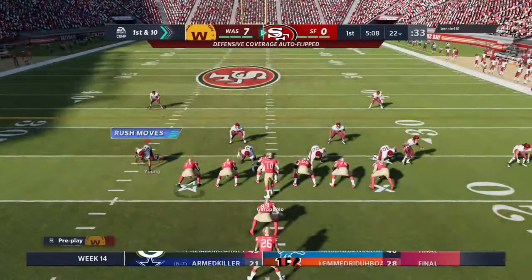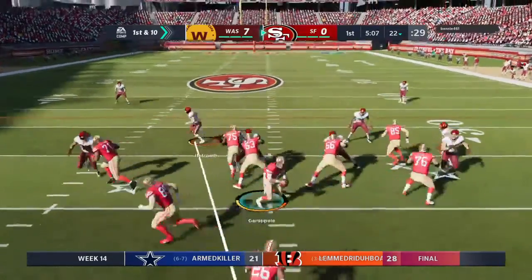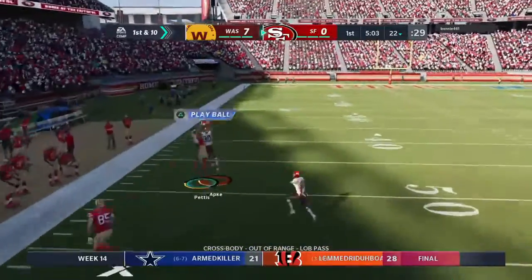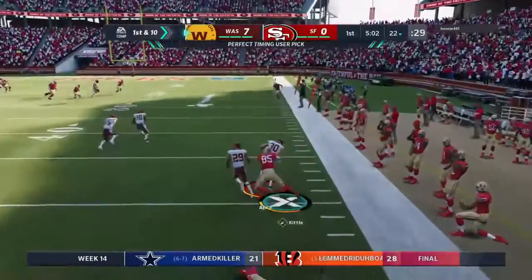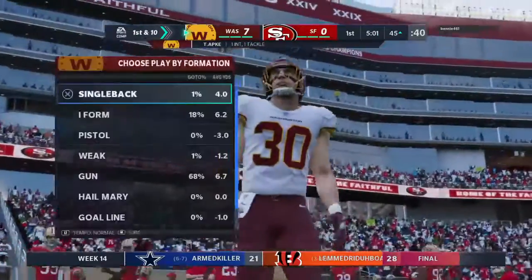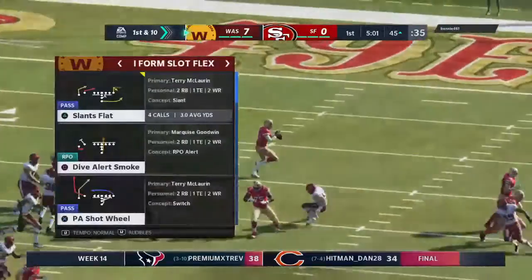At their own 22-yard line, the San Francisco offense ready to start their next drive. They had the interception last time. It led to the opening touchdown. So now 7-0 the score as they start 1st and 10. Into heavy traffic, and it's intercepted. Picked off by Troy Apke, and he returns it into enemy territory down to the 45-yard line.